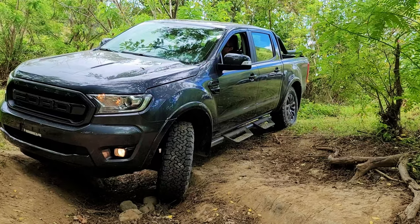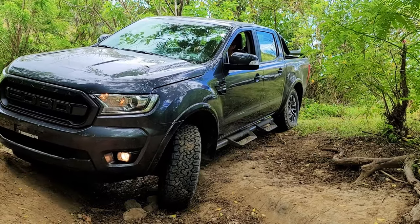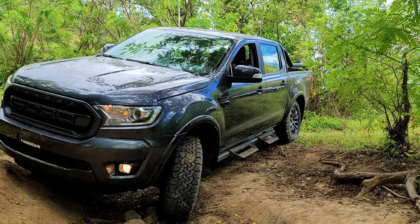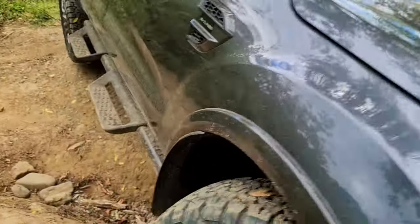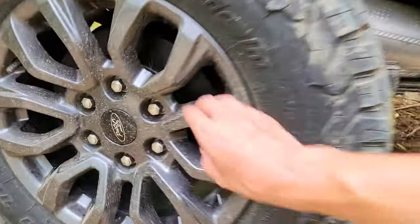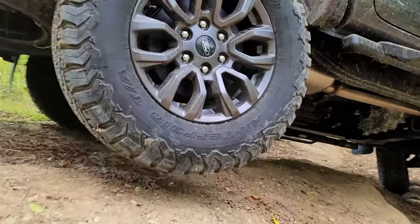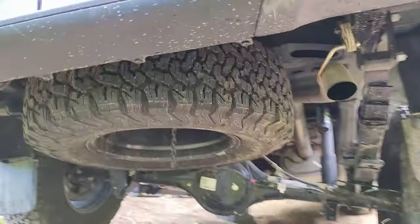Slowly. Slowly. Slowly. Up. Another turn, reverse. Ju, can you check this out, right? Wow. Yes, we are diff-locked. And as you can see, no traction, zero traction, and it is truly flexing.